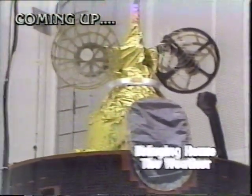The GOES satellites provide an essential input to our nation's weather forecasters. Without GOES, we would be lost.